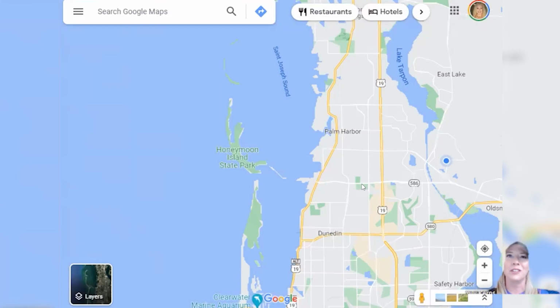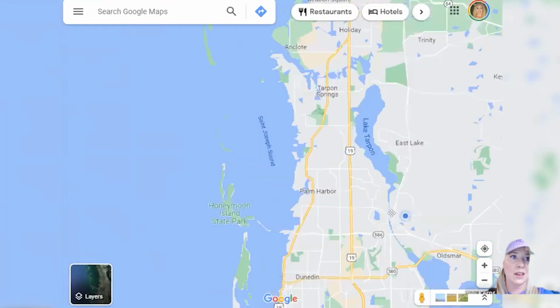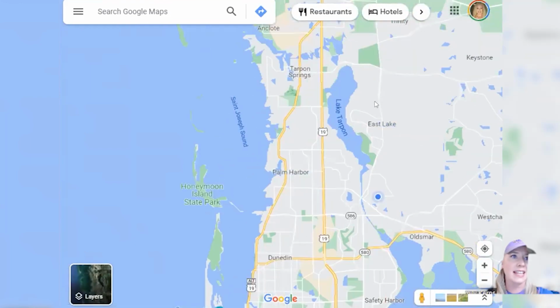They're like, oh, but it looks really cool and fun. They are, it is. So Palm Harbor, put it on your list. East Lake, that I mentioned earlier as well. So Palm Harbor's right here, East Lake's right here, like I mentioned before. And again, great for families and great for retirees.